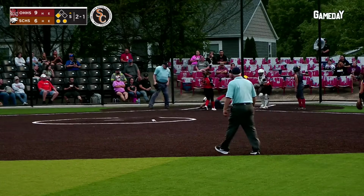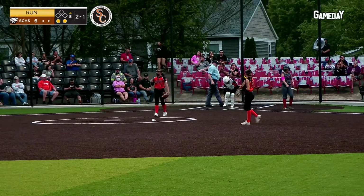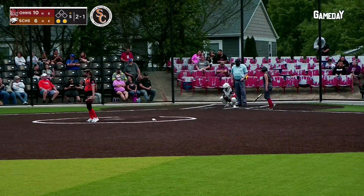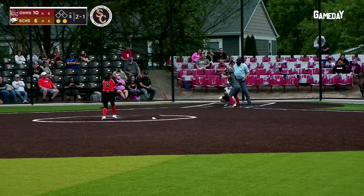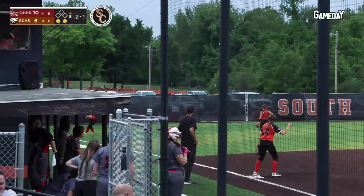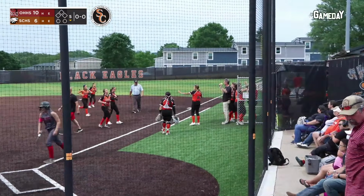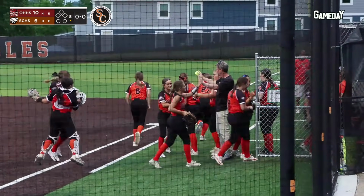And that pitch is going to get up and by, and he's taking off for home and getting there easily for another run for Oak Hill. Now 10-6 the lead. And so now 3-1 the count to the hitter. And that ball hit down the line into left. And the catch is made for the third out. But not before 4 runs are able to cross for Oak Hill as they lead 10-6 as we head to the bottom of the 5th. And we will be back with that here in a moment.